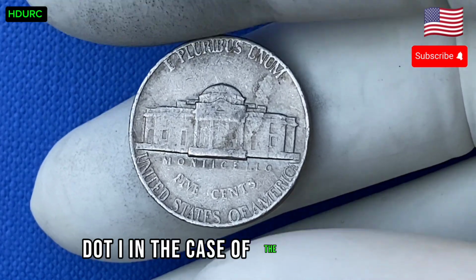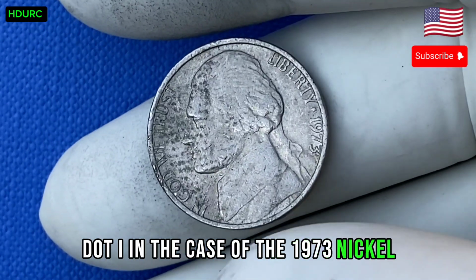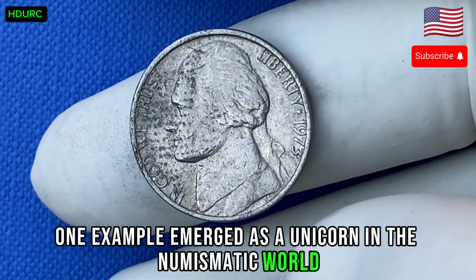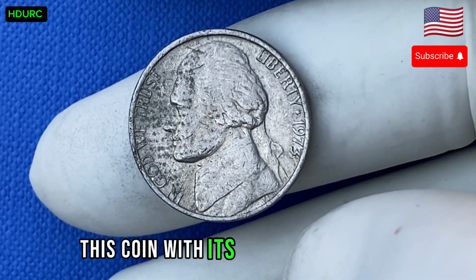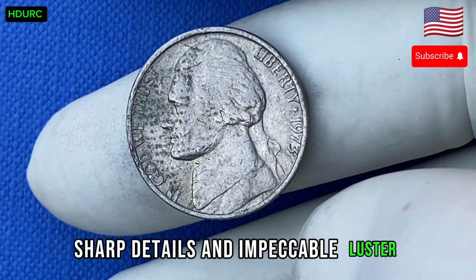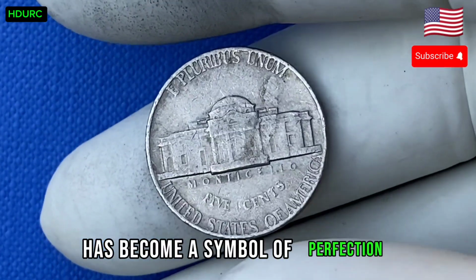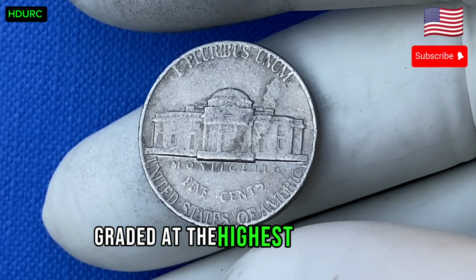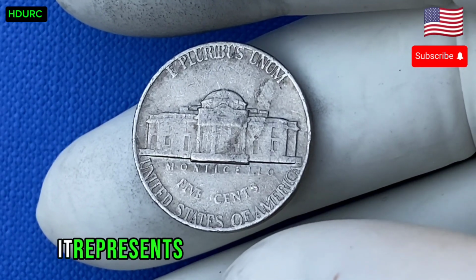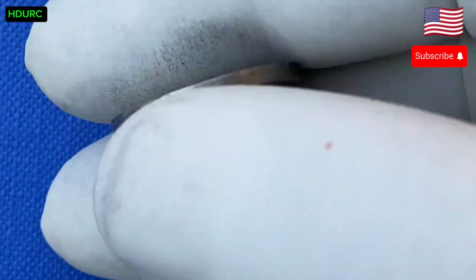In the case of the 1973 nickel, one example emerged as a unicorn in the numismatic world. This coin, with its pristine surfaces, sharp details, and impeccable luster, has become a symbol of perfection. Graded at the highest levels by professional certification services, it represents not just a monetary value, but a piece of history frozen in time.